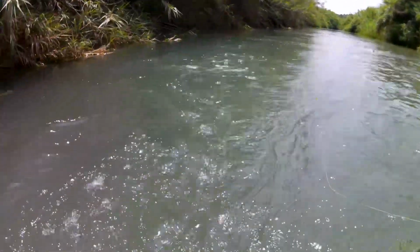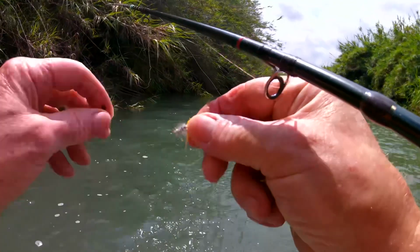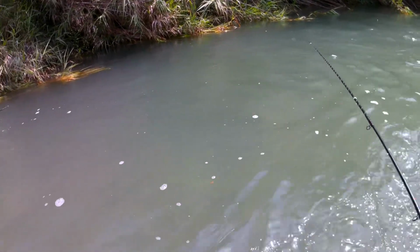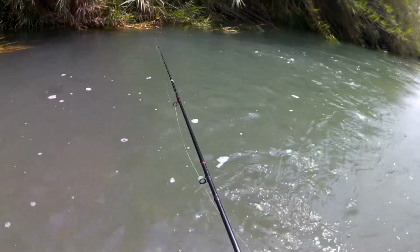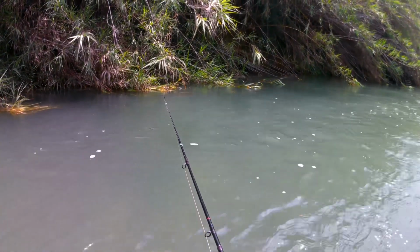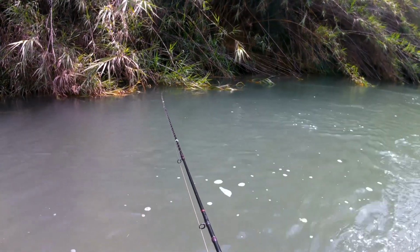There we go. Alright, I see what's happened. Yes, you've got to be careful of these underwater canes, I'm afraid. Doesn't take much to get hooked up. On the canes, that is. It takes a whole lot more to get hooked up onto a trout. Come on, fishes. Make an effort. Like that.